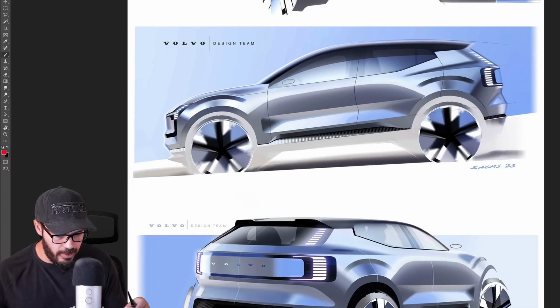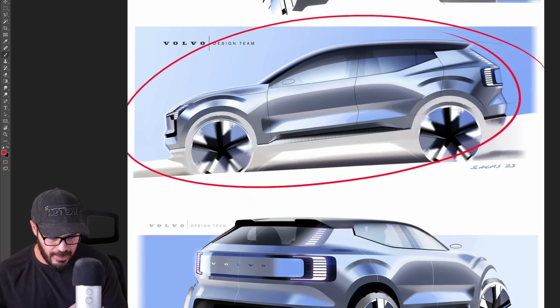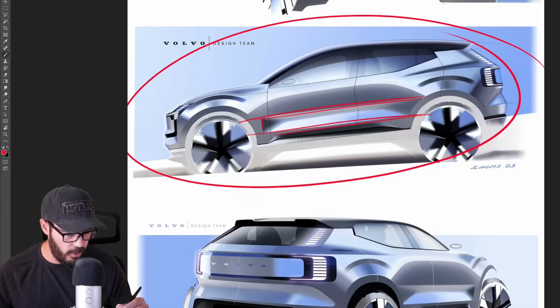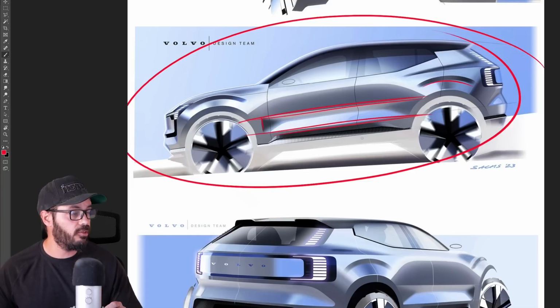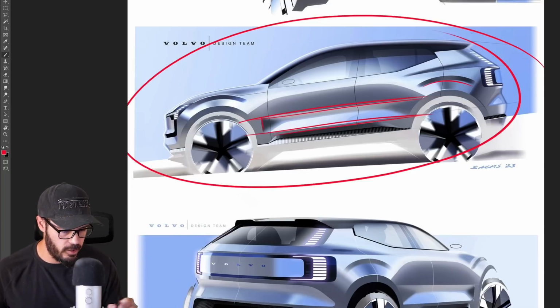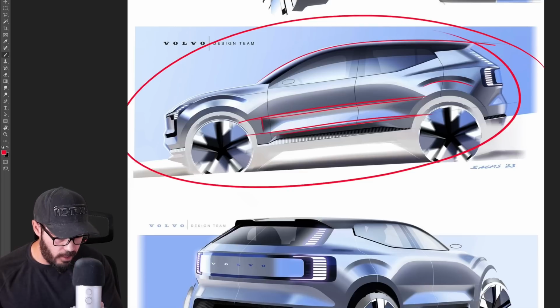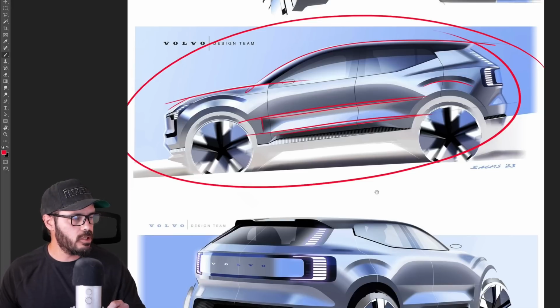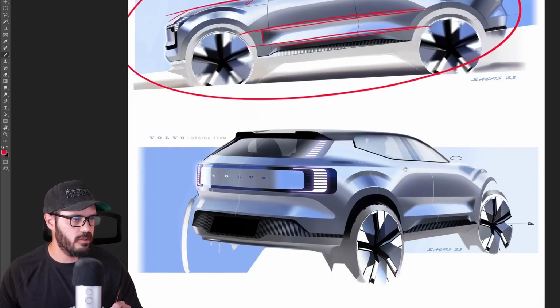The side view, also very nice sketch. I like the sketching techniques that they're using here to make this a very shiny looking surface. We do have two parallel lines here. We're gonna have a look at more of these details when we look at the real car in just a minute. I do like the roofline as well. Have a very sloping line going down here, and the proportions overall in a side view, specifically in this sketch, it looks like a XC40. It looks like this could actually house an internal combustion engine.